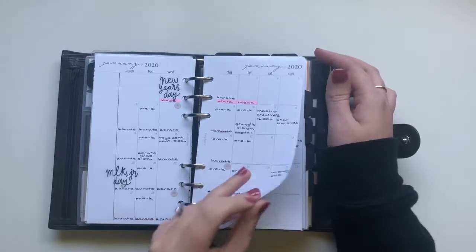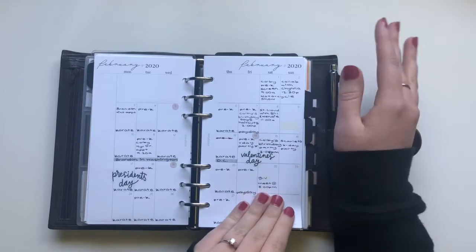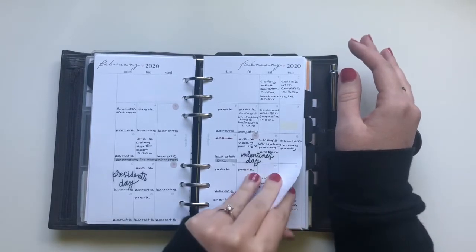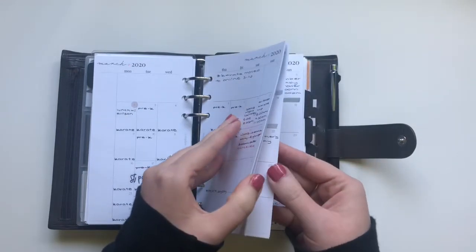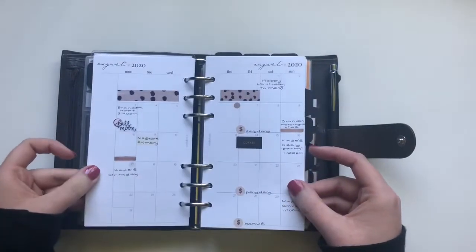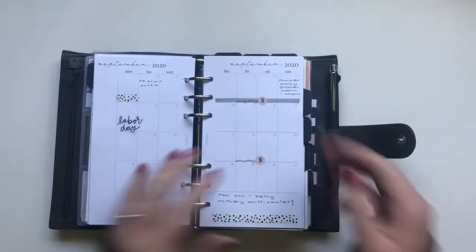It's just what I use to look at my month, see if we're absolutely overwhelmed with engagements, but you know, it obviously kind of cleared up after the pandemic. So here is August, and now we are into September.